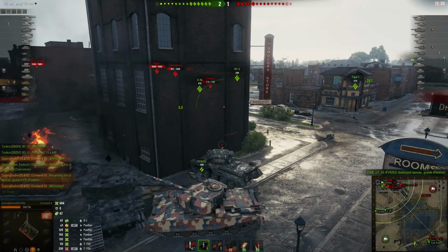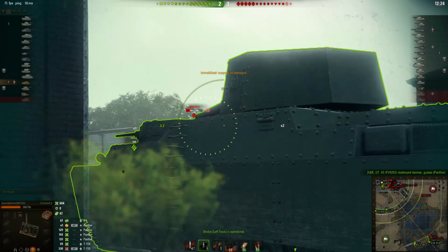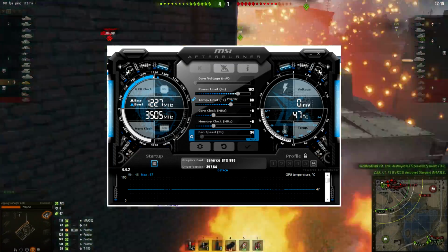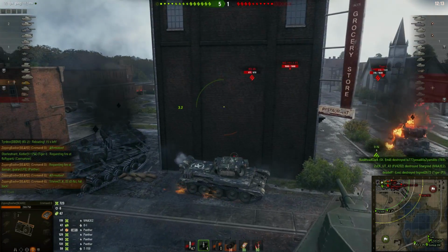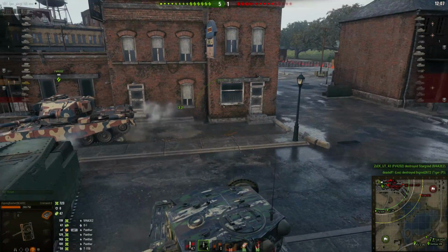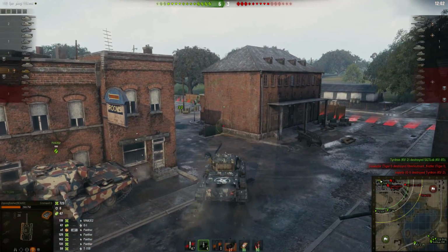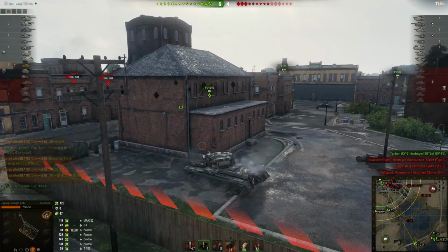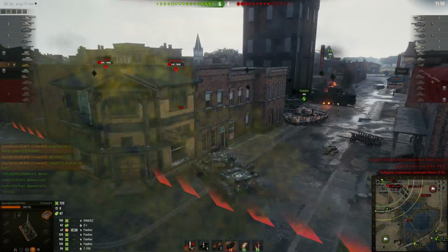Now let's get into the graphics card, the GTX 980 G1 Gaming from Gigabyte. This has a boost clock of 1354 and a base of 1253 in overclock mode. In gaming mode it has a boost of 1329 with a 1228 megahertz stock. This has a 28 nanometer architecture with 4 gigabytes of GDDR5 on a 256 bit bus, and on my monitor I'm running a 1080p 144 Hz Asus VG248 or something of that nature.